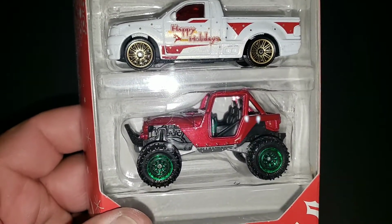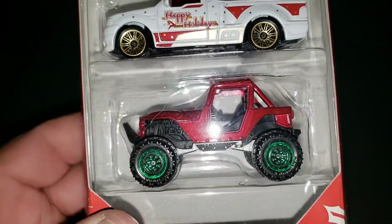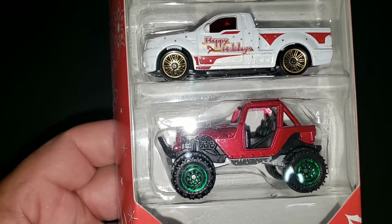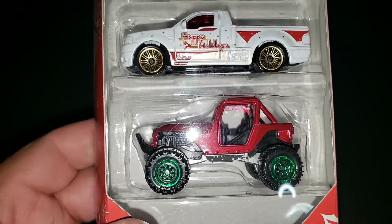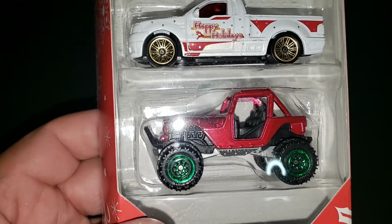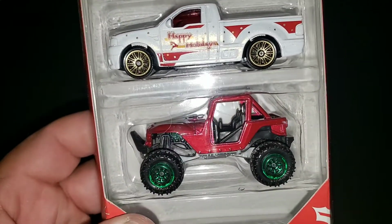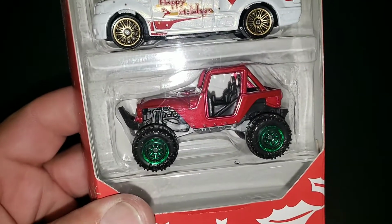Last but not least, this is a Jeep here. I don't know what year it is, but it's really cool. This is also a nice little combination. It almost looks like a chase piece because of the rims. You know, the Green Light has the Green Machines, which are the chases, and it has very special color rims and bumper. So this one almost looks like a chase piece, but unfortunately it's not. But it's still a really cool combination here. The red and red on green.